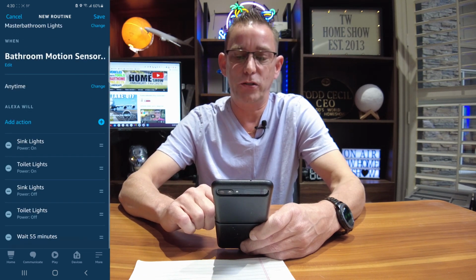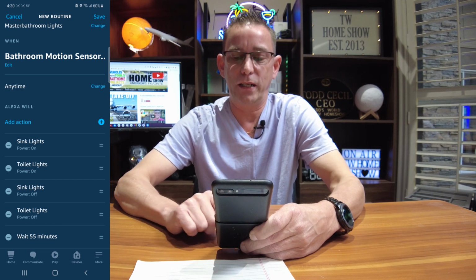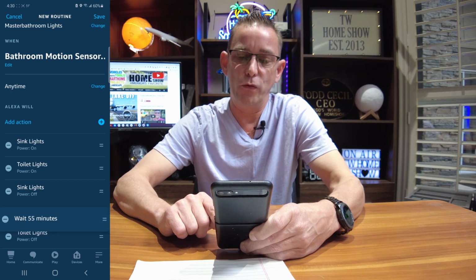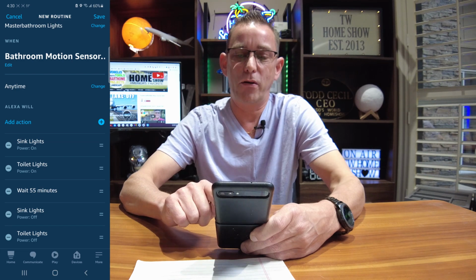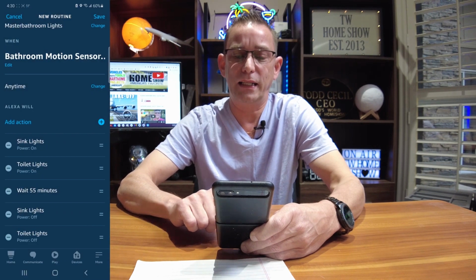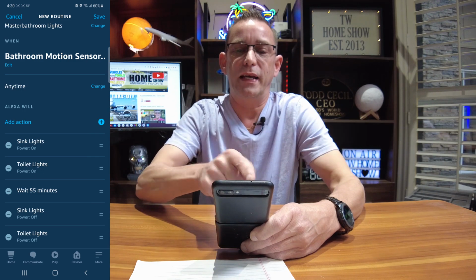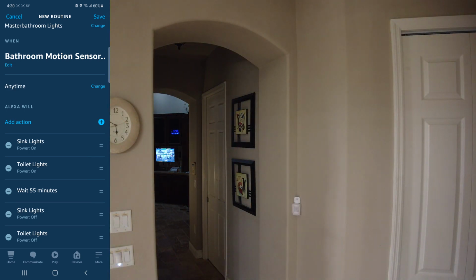And then we want to make sure that's in order. So wait is down here at the bottom here. Wait 55 minutes. I'm going to hold that equal sign down and then move it up in between there. See what I did there? Sink lights power on, toilet lights power on, then Alexa waits for 55 minutes, and then sink lights power off and toilet lights power off. And boom, that's it. And it all happens when the bathroom motion sensor is triggered when somebody walks in front of it. So guys, you can do these routines.